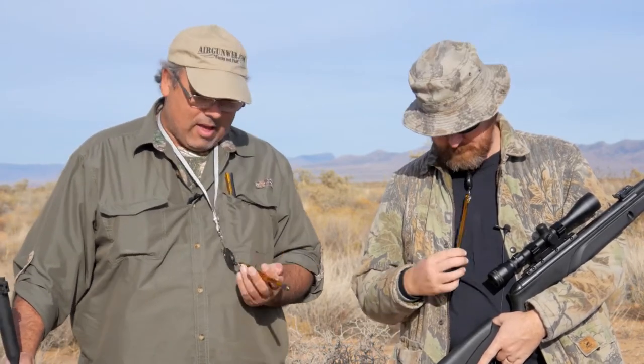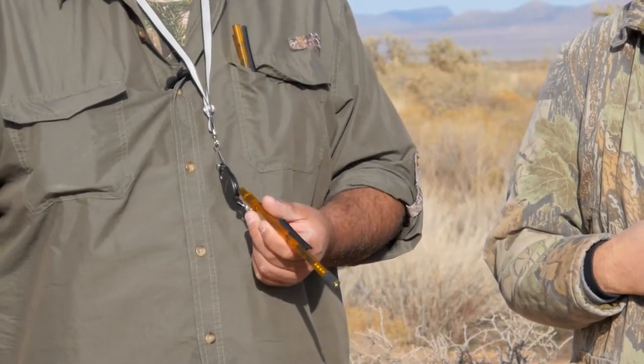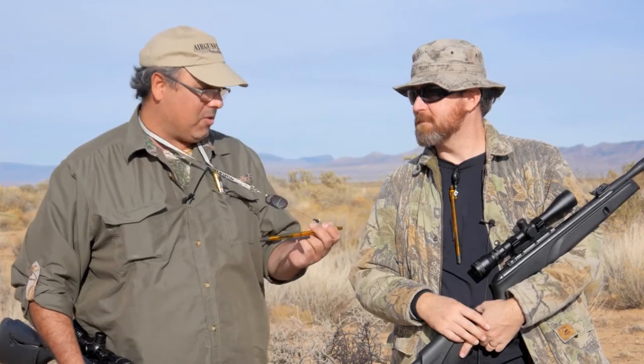So you guys are probably watching us out there as we're walking around taking shots, and you see these things hanging around our necks, right? Yeah, that one right here. This is called the pellet pen, and I've done hunting with it, and I've done hunting without it, and if I could ever help it, I never ever want to go hunting with a break barrel again without one of these with me. Cecil, what do you think of these things?